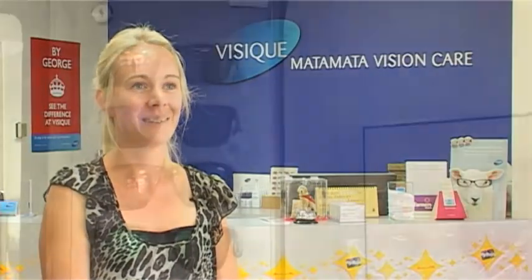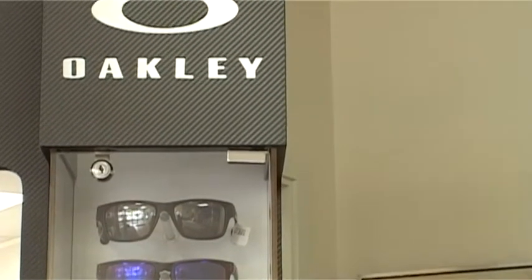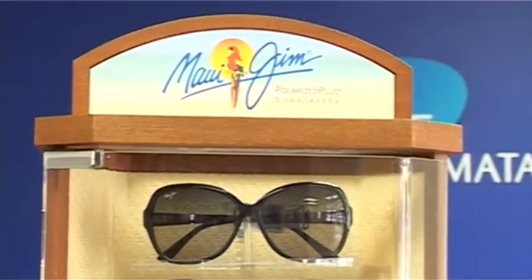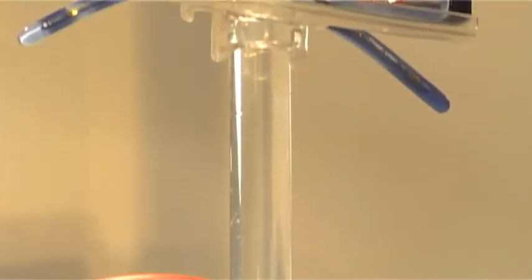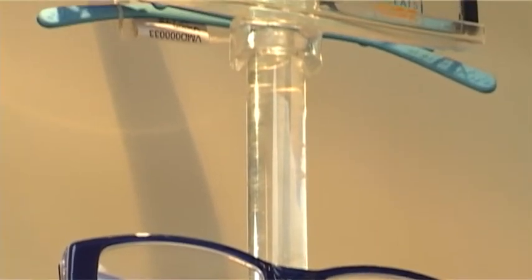For the men, some of the high fashion ones are the Jaguar, which are quite nice, also Oakley. And we also offer kids frames as well with different colours and styles. We've got Nike, Arnette and Yuppie for the kids. Also we offer the package deal, so you get single vision lenses, which is for distance or near vision. And you get the frame and lenses included for $299, which is a great affordable option.